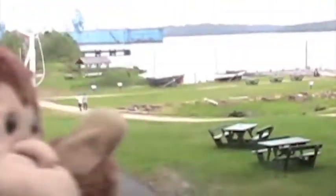Behind me, in the distance, is Bath Ironworks, where many naval ships have been launched. Take a look with me, won't you?